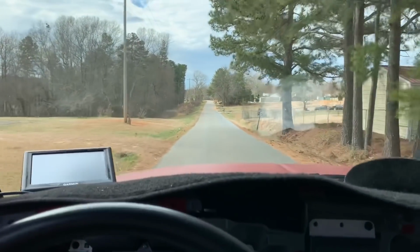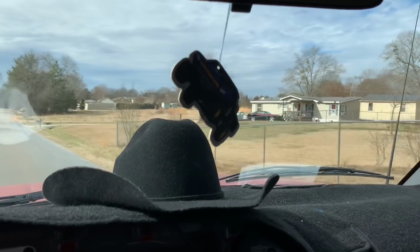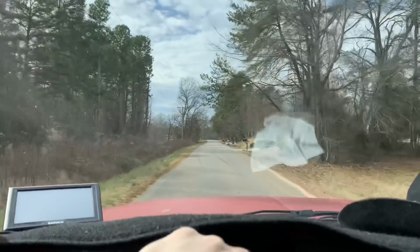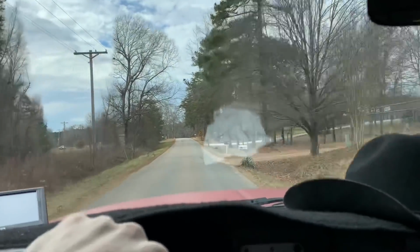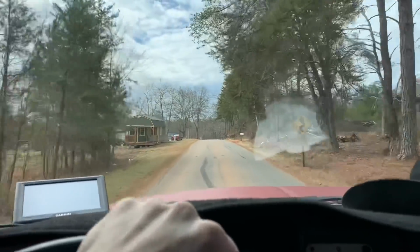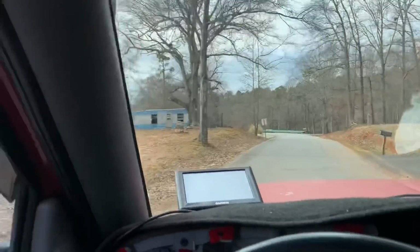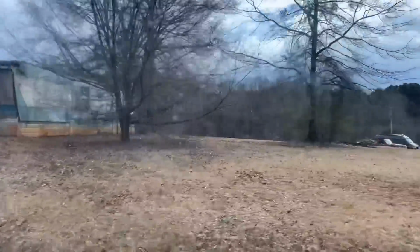Now this guy right here has a second generation Ram that's been sitting there for a long time, and it's got a real nice brush guard laying on the ground in front of it. And I thought about stopping and asking him a few times if he'd sell that brush guard, but the house looks kind of sketchy and I don't ever see anybody outside. Oh, those people are doing the tiny home thing. They've been working on that for a while. And there's a super old mobile home. I mean, that thing is vintage.